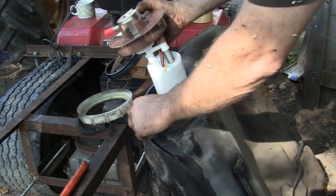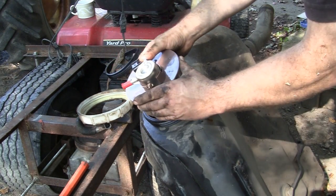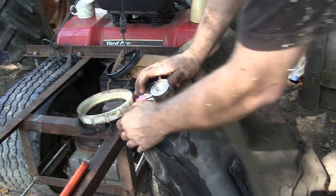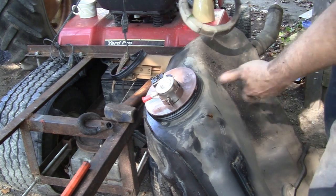Now you could lubricate this with some kind of grease. Just make sure it's silicone based, something that's not going to swell the rubber over time. I just put mine in with nothing because I don't know, because I can. Anyway, there she is. She's in.